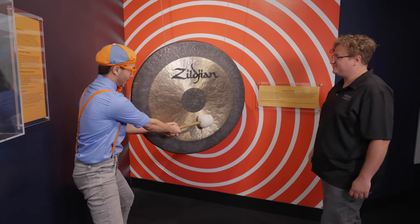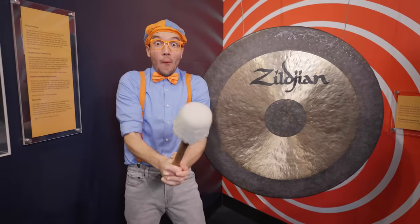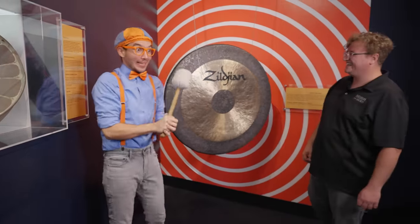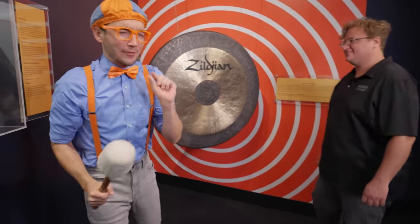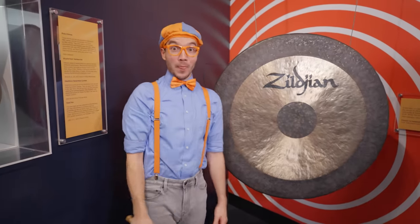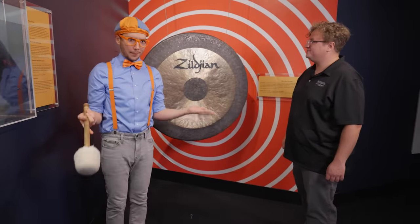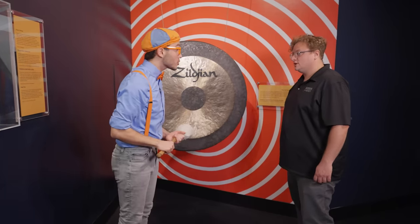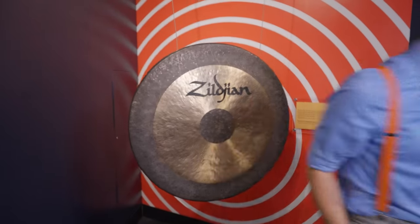Okay, here we go. Tam-tam! Tam-tams are really, really loud. Can I hit it again? Maybe this time a little softly. Whoa! Wow! There are so many amazing percussion instruments made out of wood and metal. Hey, can you show us some more instruments? Sure, come with me. I can't wait to keep drumming. Come on!